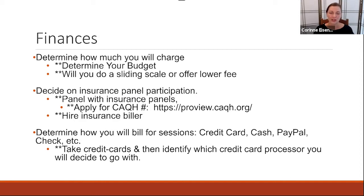Really knowing your rate or your worth is always tied in for us, and offering what we can survive on. First, being able to maybe offer some lower fees for people that can't afford the higher fees, and how do we do that ethically.